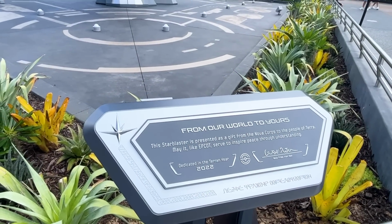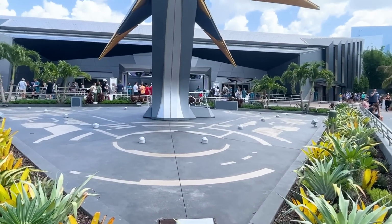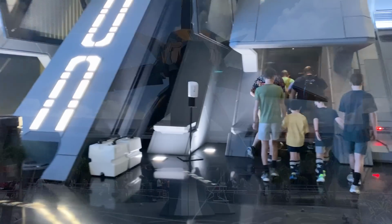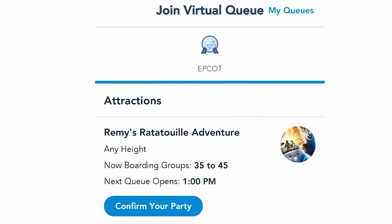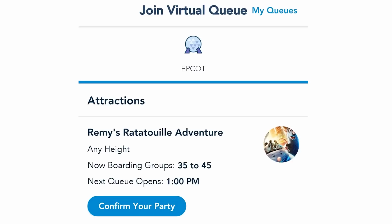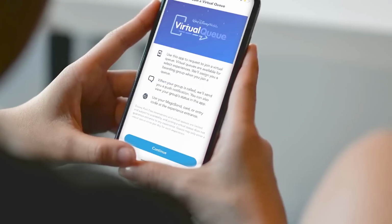Strategy 2, confirm your party before 7 a.m. Beginning at 6 a.m., you can tap into the virtual queue and pre-select the people you want to ride with. That way you have fewer steps to worry about when boarding groups are available at 7 a.m. or 1 p.m. On the app, under Join Virtual Queue, you'll find a button that says Confirm your party. Once you hit that button, the app will find the people who are linked to your account. You'll select each person that you'll want to add to the boarding group, then choose Confirm Party.